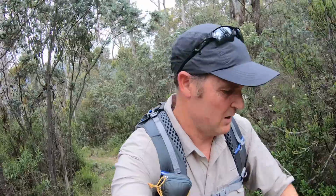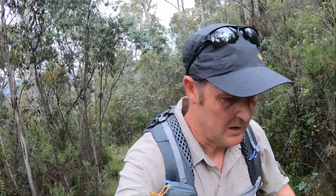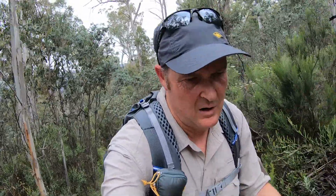Good hills on this walk. Still going, we've come about, I don't know, 4 Ks of walking now, maybe just less. We've still got a little bit more to go. But weather's holding out. I reckon it's going to be a ripper of a day.